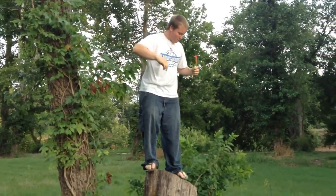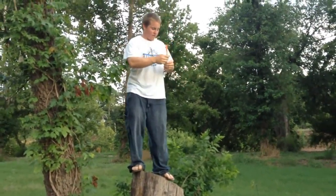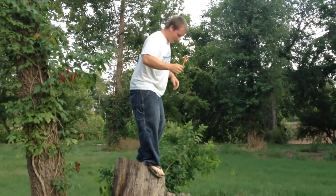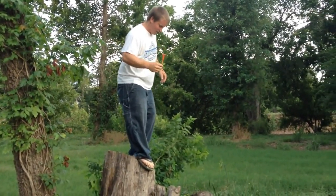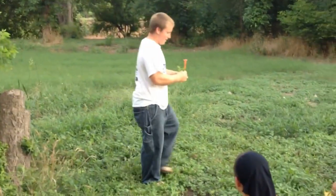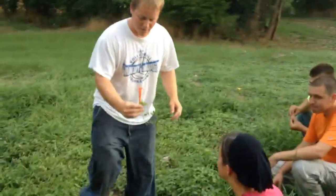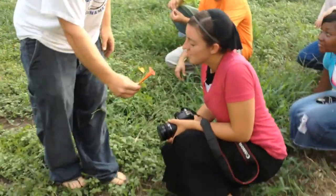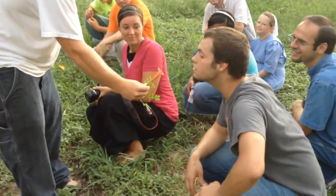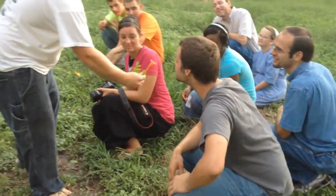If I sneak down off this stump, I can show it to y'all. If I can make it, I got my new camouflage flip-flops. Boy, they can sneak pretty good. Whew, made that one. Alright, see that? I'm not sure what all's in there. There might be some wildlife in there, so careful. What do you think? That's pretty neat. Isn't it?